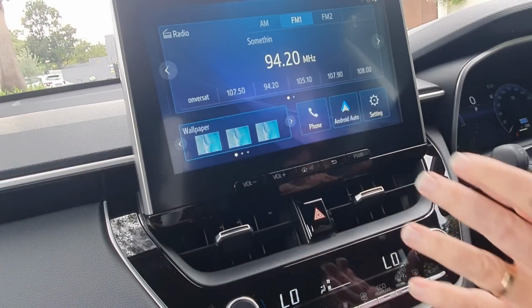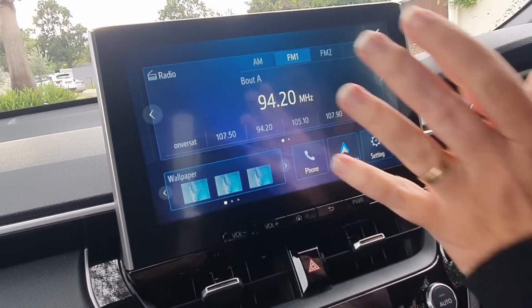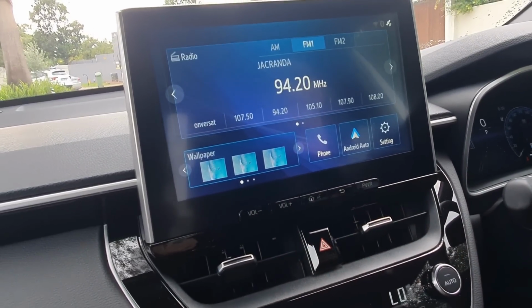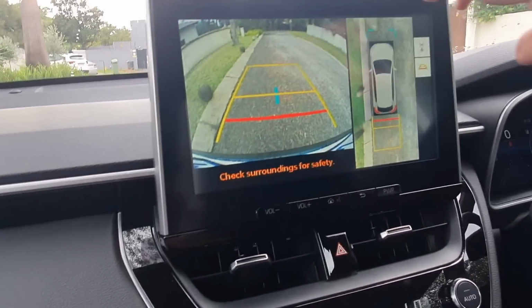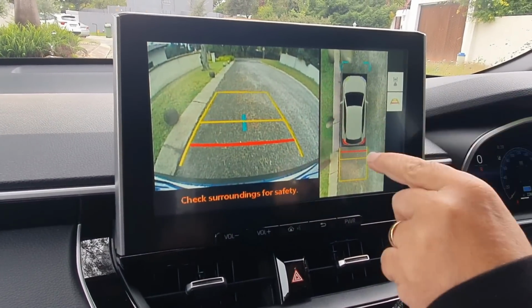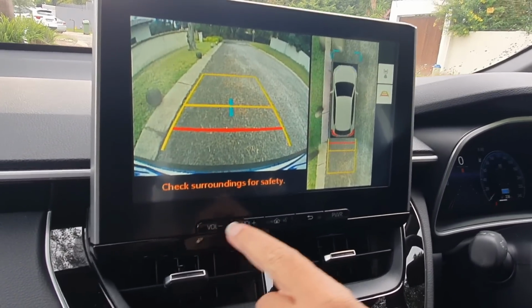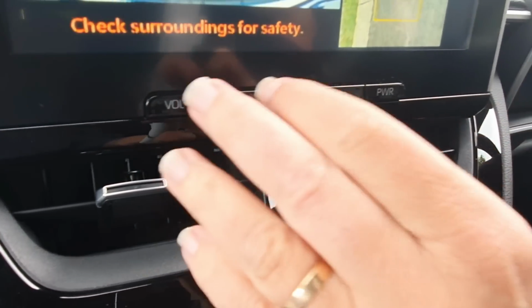Another feature of the facelift was the much larger infotainment touchscreen, which you can see works very nicely, gives you everything you want. I'm on the home screen at the moment. Of course, what it does give you as well is a really decent reverse camera with the overhead view as well. And that's really a nice feature to have, isn't it, that overhead view? So keep that in mind as well, please. Buttons over here for volume control for your sound system. Again, convenient.